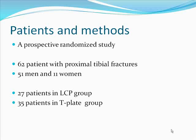In a prospective randomized study, we operated on 62 patients with proximal tibial fracture that had extension to the knee joint. 51 men and 11 women. Our LCP group consisted of 27 patients, and our T-plate group was 35 patients.